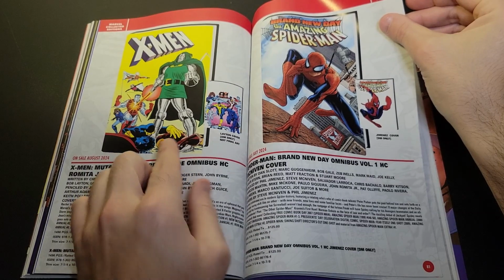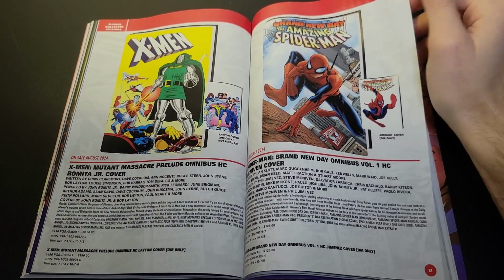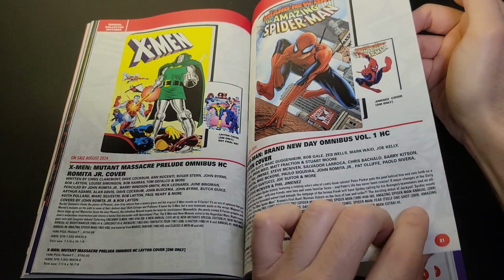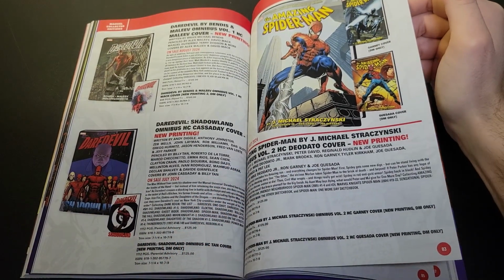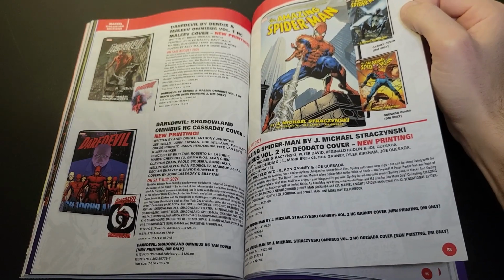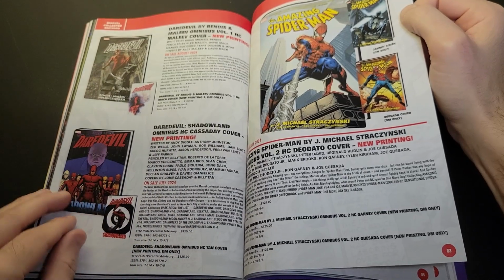Probably be in the market for, I don't know if I'll get the Omnibus, but I know I need this particular X-Men story. I started buying a bunch of X-Men trades. I've always loved X-Men, and haven't read a bunch of the good stuff from back in the day, so I'm trying to rectify that currently.